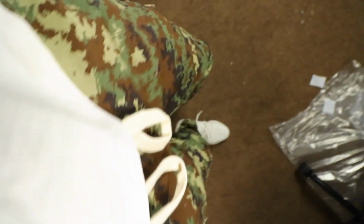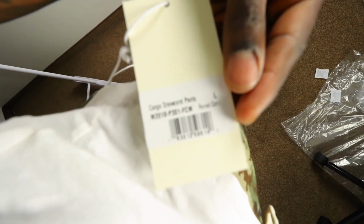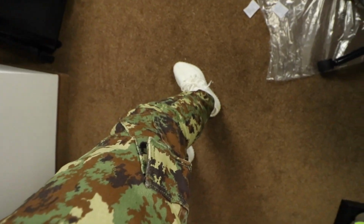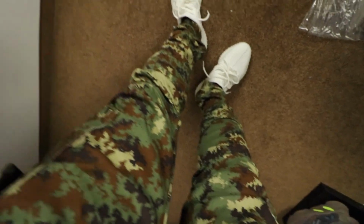Like I said, these are the cargo draw cord pants. See if that focus right there. Size large. They kind of run small, so that's why I didn't get a medium. I'm usually a medium, but I went ahead and got a large. So if I was you, I'd go up a whole size on the pants on Mnml. So yeah, there you have it.